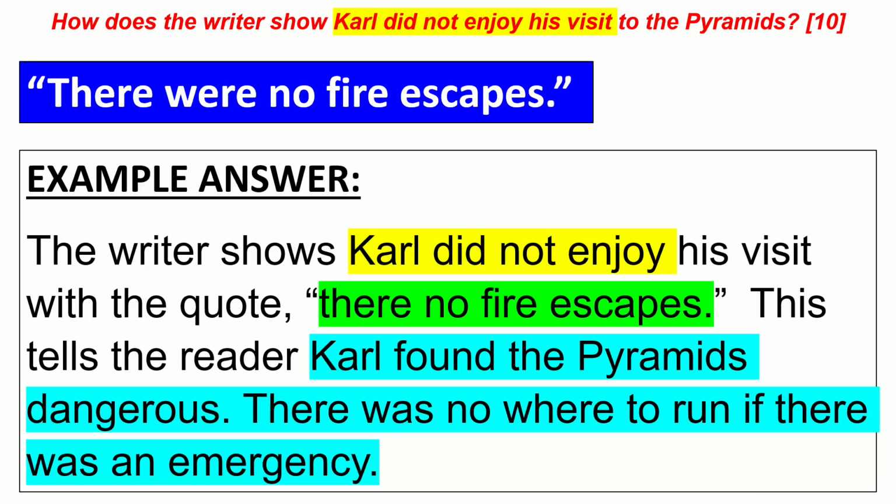So I've put, the writer shows Cole didn't enjoy his visit with the quote, there are no fire escapes. This tells the reader Cole found the pyramids dangerous. There was nowhere to run if there was an emergency. So I've added a second sentence there. I didn't need to, would have got a mark anyway.